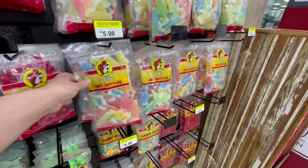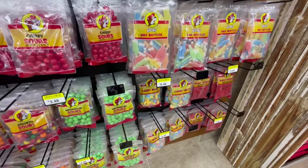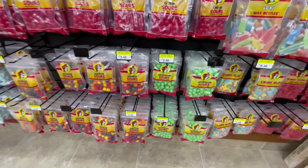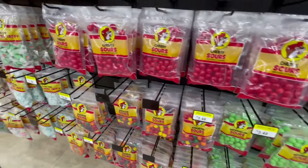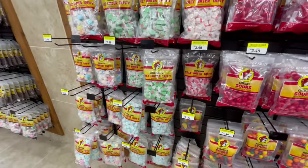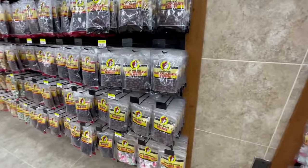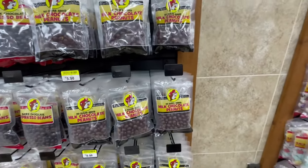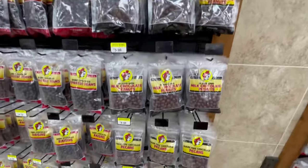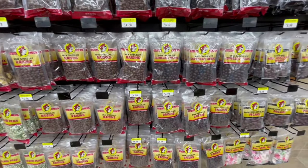Some wax bottles. You guys never had that before. There's your block candy. I know. Watermelon sours, cherry sours. Oh, they got taffy? Yeah, they got all kinds of taffy. Saltwater taffy. And then here's the good stuff. Chocolate. Milk chocolate peanut. They got milk chocolate almonds. Ooh. Raisins. Chocolate covered raisins.